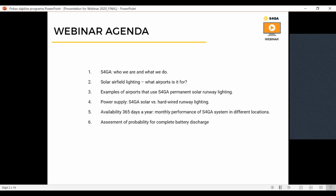So agenda. Quickly, I'll tell you about, again, who we are, what we do. I will remind you what airports S4GA solar lighting is designed for and who is using it and why. Of course, I will present you with few examples of airports that are using permanent solar runway lighting today.